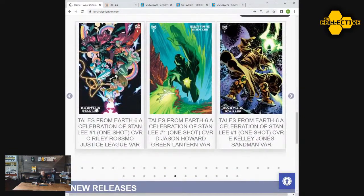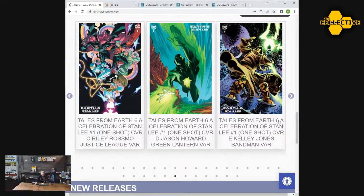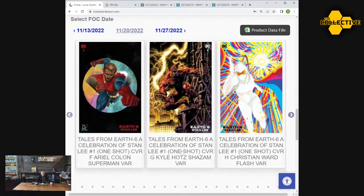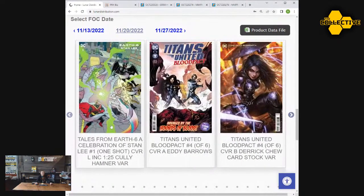There's a Riley Rossmo Justice League variant, a Jason Howard Green Lantern variant, and a Kelly Jones Sandman variant. There's also an Ariel Olivetti Superman variant, a Kyle Hotz Shazam variant, and a Christian Ward Flash variant that looks amazing. A Clayton Henry Wonder Woman variant, a Jorge Corona Aquaman variant, a Dan Panosian Catwoman variant. And those are all the open order covers. There are a ton, so make sure you take a look.